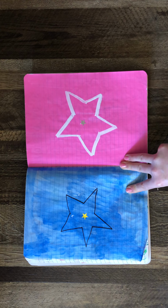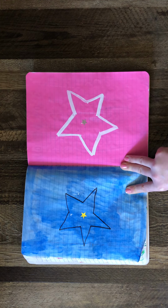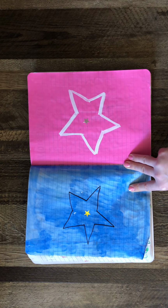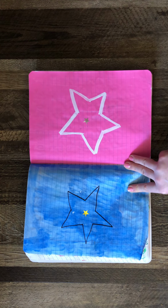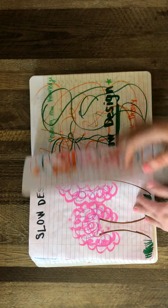And I made it as simple as possible by just drawing stars, which was really freeing for me because I felt like I had to cover up the pages in a lot of stuff, but it was cool just to cover it up in one shade of color and make it a bit more simple. Here's some more of that.